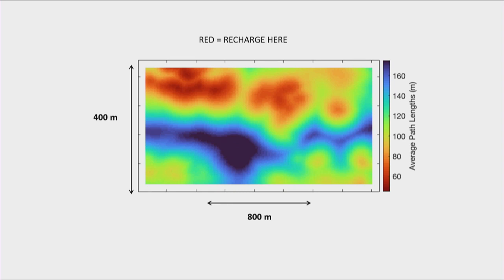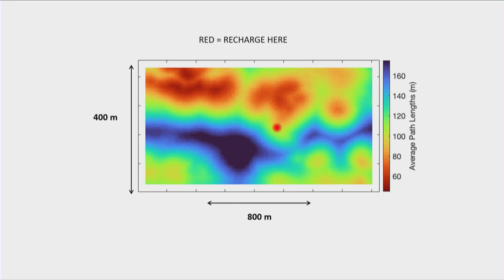And the red is the recharge. Wait a second, average path. Uh-oh, the color scheme's backwards. We have been going around in circles on color scheme. At first we had red because it's bright, recharge here. And then we said, no, it doesn't make sense, blue should be recharge. Anyways, all to say, red is right actually. Short path length, red, these are the areas where you want to recharge. Blue means you could get there, but there is the risk of ponding, very long path length.